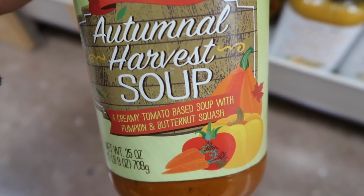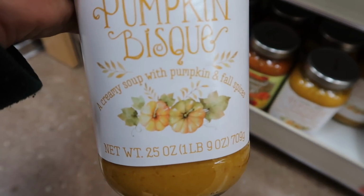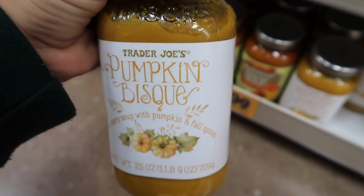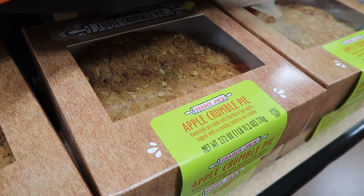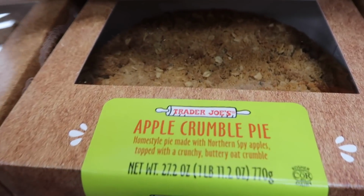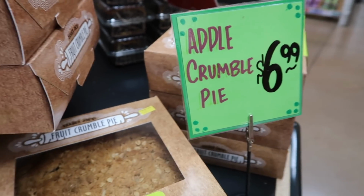And this was so good the other year. We got this. This is the autumn harvest soup. And this one, I don't remember seeing this, but it's a pumpkin bisque. Oh my gosh, how cute is that packaging? And then, of course, an apple crumble pie. I feel like this is just the perfect thing to have in fall. And for only $6.99, that's a pretty good deal for an entire pie.